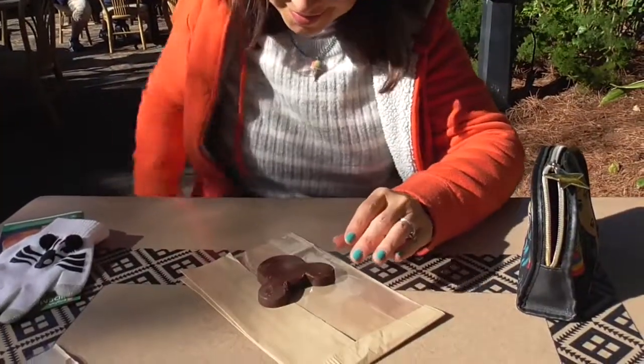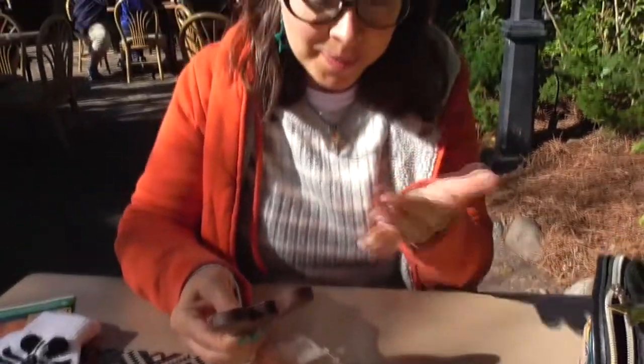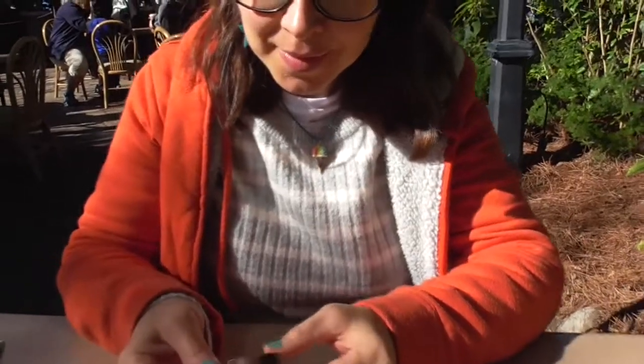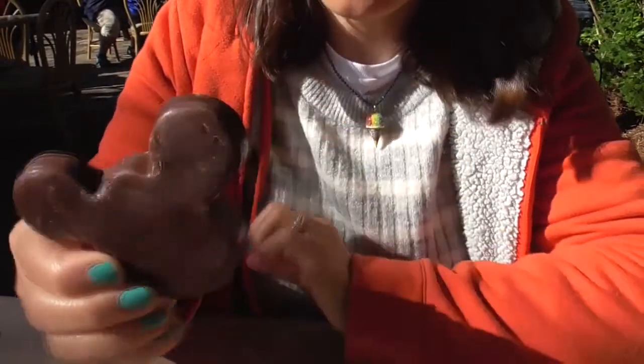Okay. All right, we got our solid chocolate pictures. Now we're going to do a taste test. So yours is solid dark chocolate with chili pepper. Nice. She said it was pretty spicy.